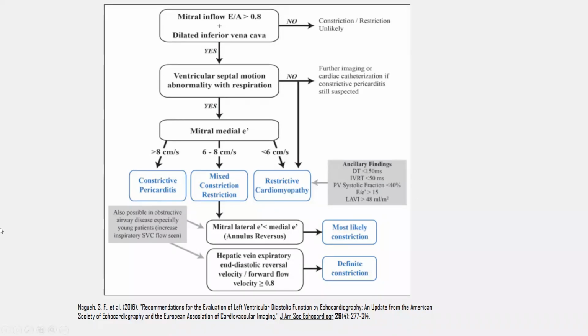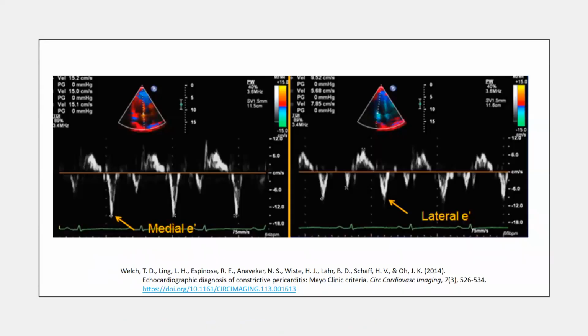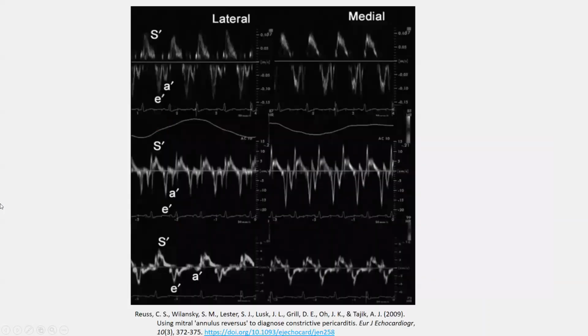There are some other ancillary findings as well, but let me show you an example of what we're talking about. This is when you do tissue Doppler over your medial and lateral annulus. Mayo does their echoes the other way, so this is actually the left ventricle over here, with tissue Doppler over the medial annulus. You can see the medial E prime over here. So E, A wave, E prime is pretty large, greater than 12 centimeters per second, and the lateral E prime is less. This shows both of them together.